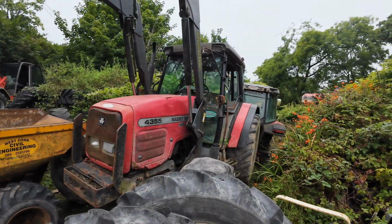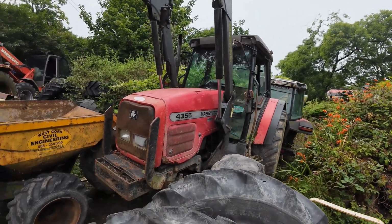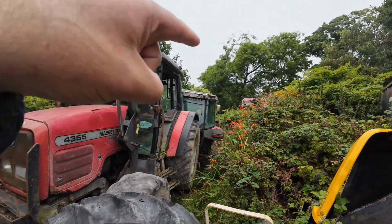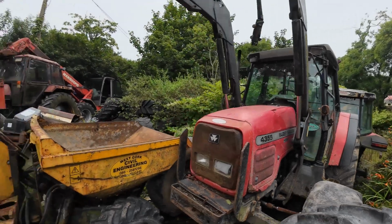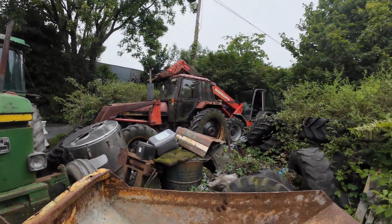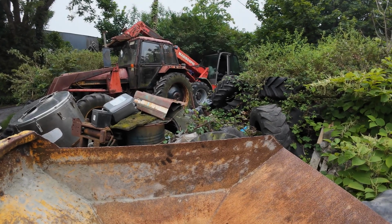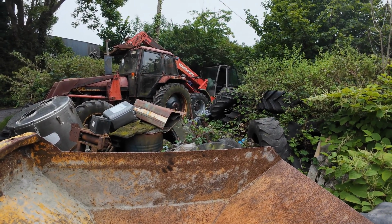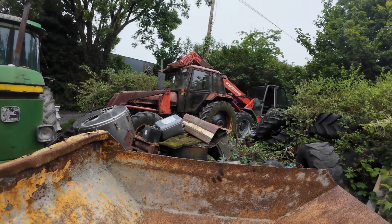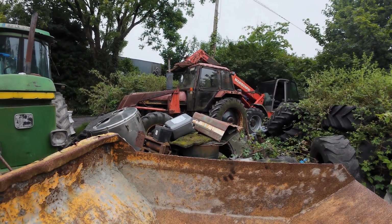A 4355 Massey. She needs a door. She needs a couple of bits. Obviously just after being traded in, you can see silage and everything up in it. There's a 50B down the back. I remember that from the last time. And this is a 1594 with a David Brown loader. And we have a manoscope, whatever it is, in the background. I like that 1594.